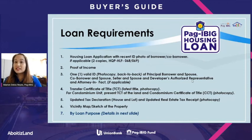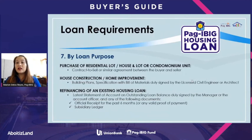Next slide, please. So if you're availing of the purchase of a residential unit, it is usually the contract to sell. Under AboitizLand, we have a pro forma for the contract to sell between the buyer and the developer. Of course, for the house construction, the seventh requirement would be the building plans and specifications with bill of materials duly signed by a licensed civil engineer or architect.